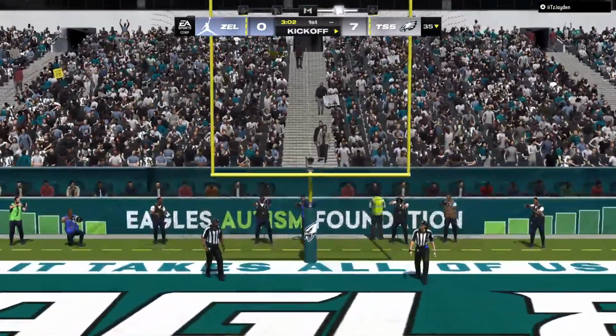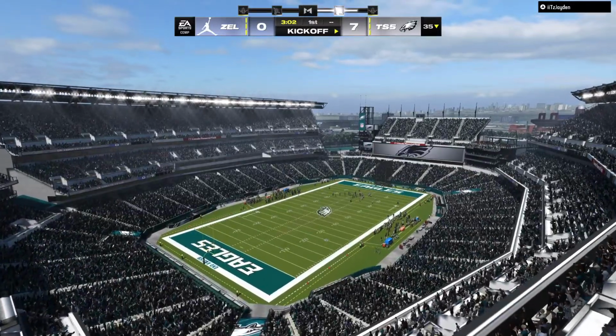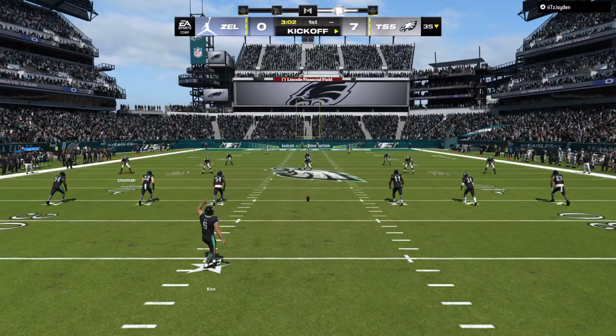I think the important thing here was it backed up in their own territory. This defense didn't blink. They hung in there, waited for the offense to make a mistake, and as soon as they did, they capitalized in the biggest way possible.